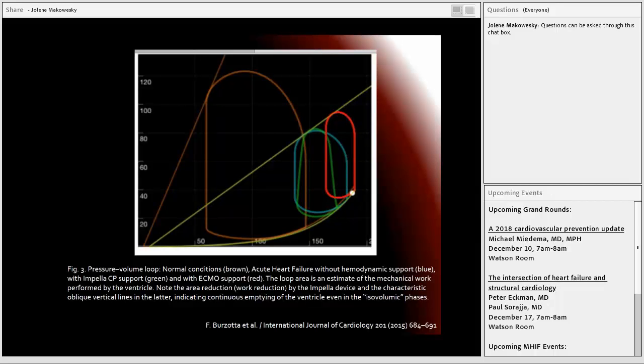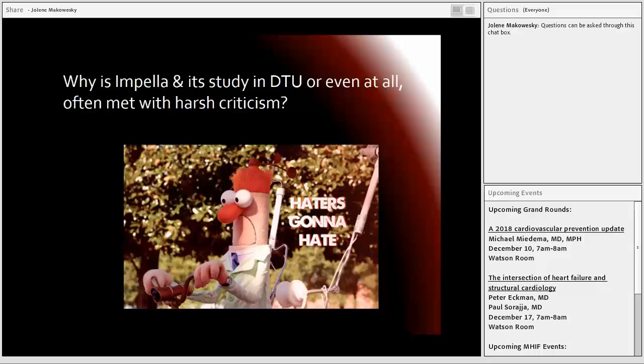So you can see the overall area of the pressure volume loop where your stroke work is decreased, and also there's this obliqueness to the line here in your isovolumic phase. So this reflects the fact that the Impella device is constantly unloading your left ventricle, for instance, in comparison to ECMO, which is not doing that as much, as much as I like ECMO. So you think that maybe Impellas are kind of a neat thing.